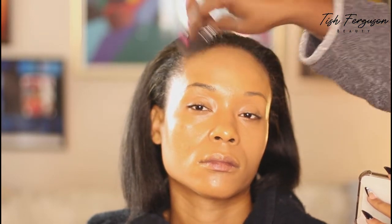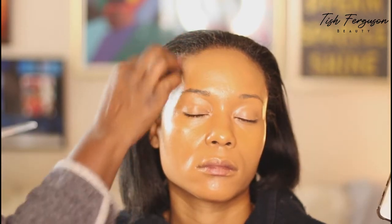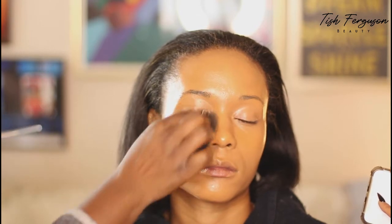So I am patting the foundation into the skin as I buff it in to make sure it is a flawless, I mean flawless application. Makeup wear.